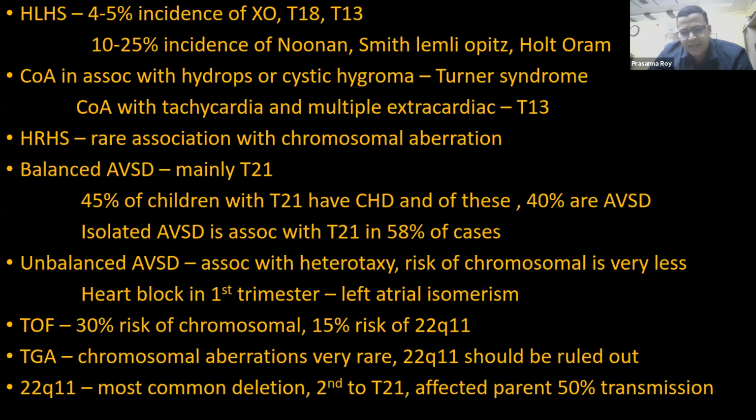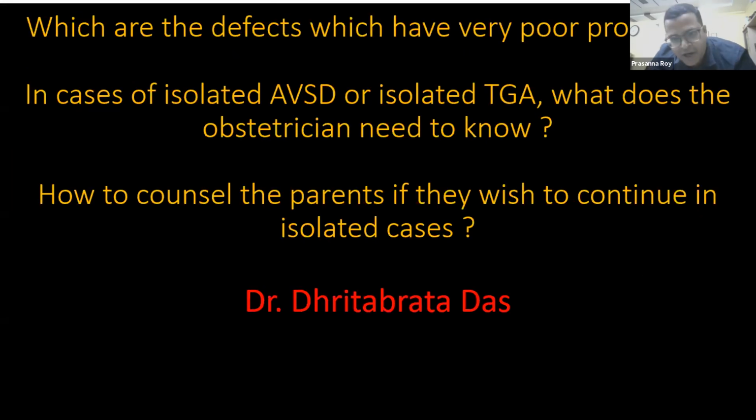Thank you so much. Now we move on to the last question of the panel, and that is to our pediatric cardiologist, Dr. Dhitabodh Das. Sir, which are the defects which have very poor prognosis? Maybe we can suggest termination of pregnancy straight away. And in cases of isolated AVSD or isolated TGA, what does the obstetrician need to know, and how to counsel the parents if they wish to continue these isolated cases, sir? Please give your expert opinion, sir.